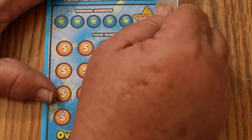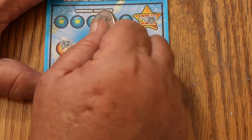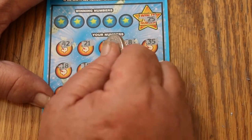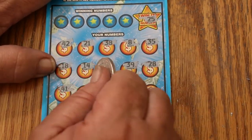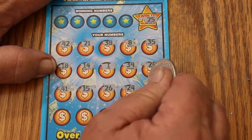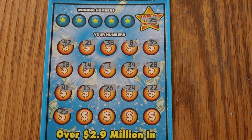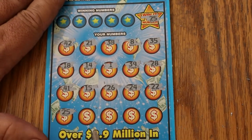Win it all is going to be 25, 42, 21, 38, 8, 35, 18, 14, number 1, 39, 28, 41, 15, 26, 24, 22, 25, and we gotta win it all. Hallelujah. God, I knew there had to be one in this book somewhere. Now, this could be the game changer right here. And what a way to end part two.